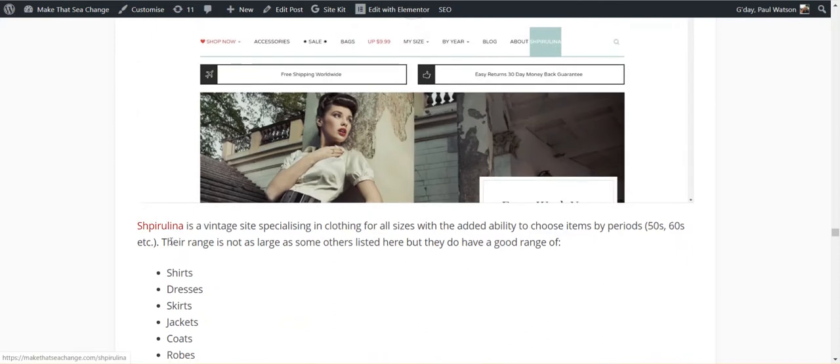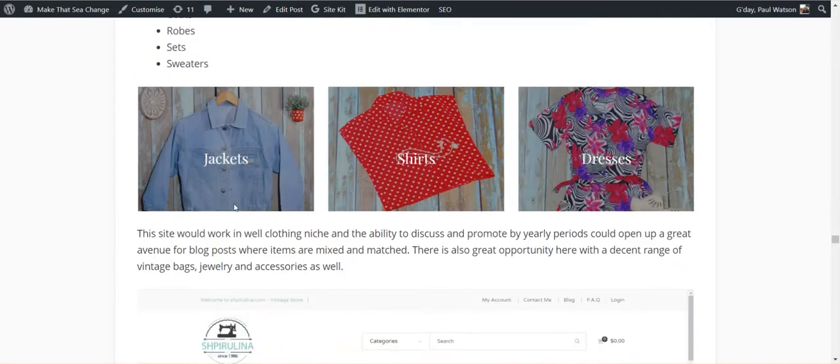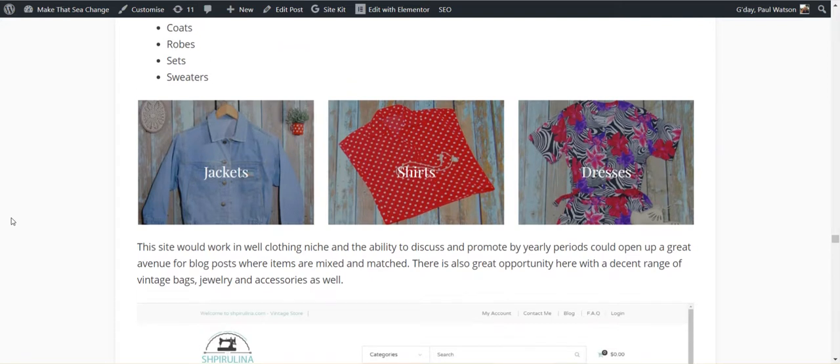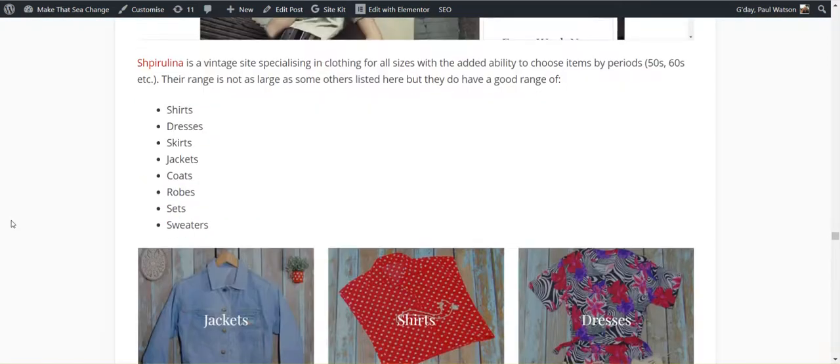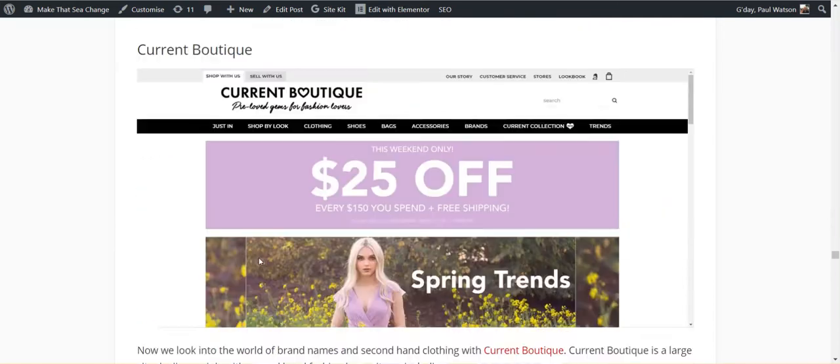Spirulina, I think that's how you pronounce it. Again, vintage, all sizes, and you can choose them by periods, as in 50s, 60s, 70s, 80s, etc. They have a good range: jackets, shirts, dresses. To be honest, you could mix this with the one above and have a fairly decent site based on that. They manage theirs on their own, 10%, 45 days, their own personal thing. They didn't state their cookie duration.